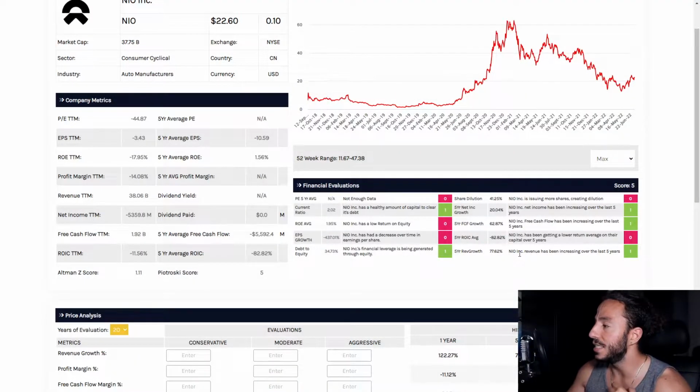So with NIO, we are ranking this 5 out of 10. That means in 5 of the categories we're doing something right, and those categories are the current ratio, the debt to equity, the 5-year net income growth, as well as the free cash flow growth and revenue growth. Current ratio, it's over 1.5. We have that no problem. Our debt to equity is 34%. We want to see that number underneath 50%, and we have that very easily.